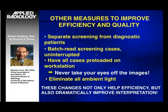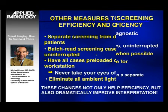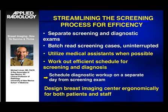I have an assistant. I'll tell you more about that in a second. I have all the cases preloaded on the workstation. I never take my eyes off the images. I go from one case to the next. I eliminate all the ambient light, and it not only helps my efficiency, but I can say it's dramatically improved my interpretation skills. So this is, again, a big, big plus in terms of quality.